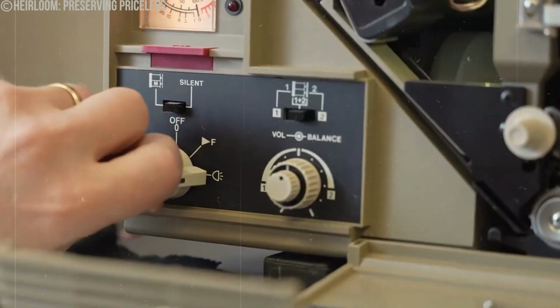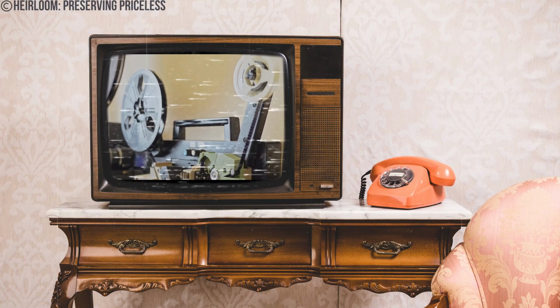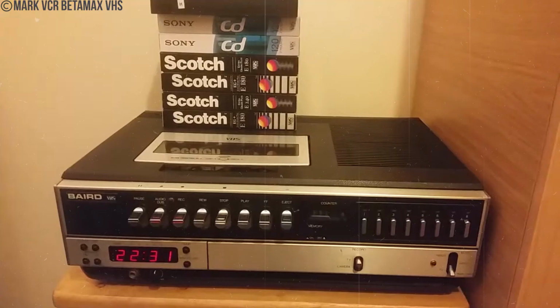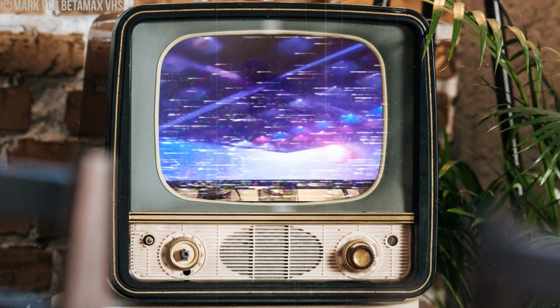Renting a movie back then wasn't just about picking a film. It was an entire event. You'd head to the video store, combing through rows of tapes, carefully choosing what to watch, and then hauling your pick back home. But the fun didn't stop there.